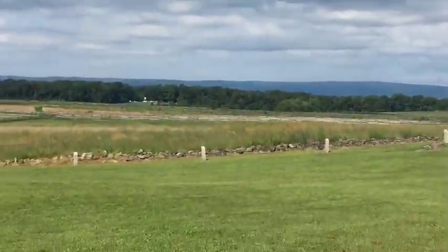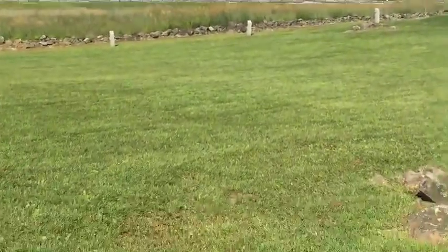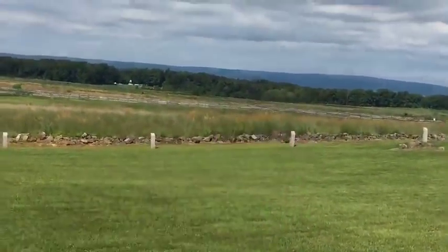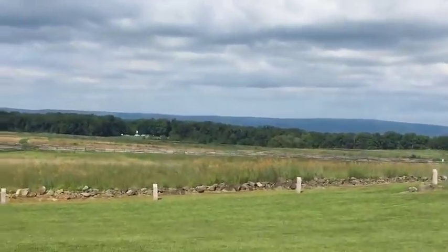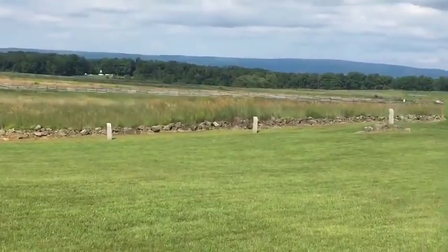And on July 3rd, 1863, Robert E. Lee, with the mountains to his back, in enemy territory. You can see the mountains off in the distance. Those are part of the Appalachian Mountains, by the way. You know, he's in enemy territory.